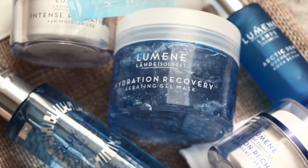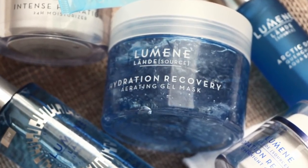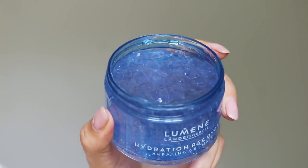However, this month I have been working with gorgeous Nordic skincare brand Lumine, and I've been trying out their Nordic Hydra range. So I've been using that loads and loads, testing something from the range on a daily basis. So I thought that I would include the thing that I've used the most, and that is the Hydration Recovery Gel Mask. Now look at this. Look at the wobble.